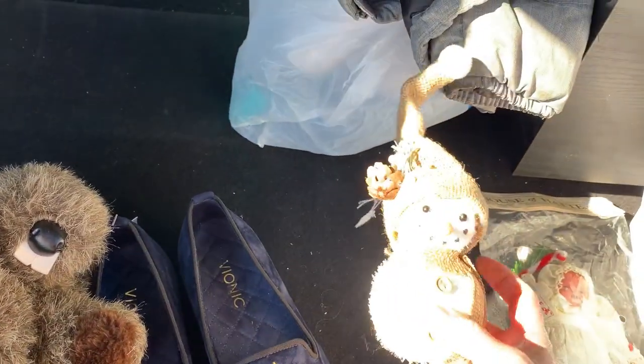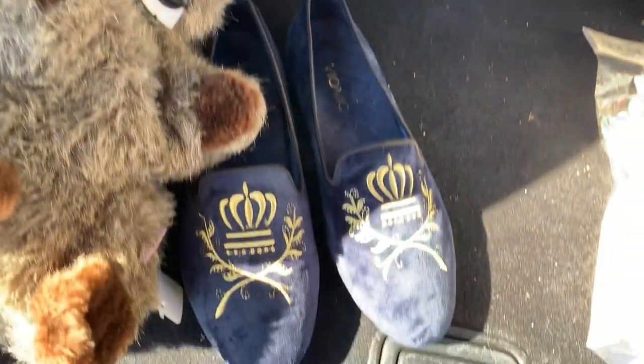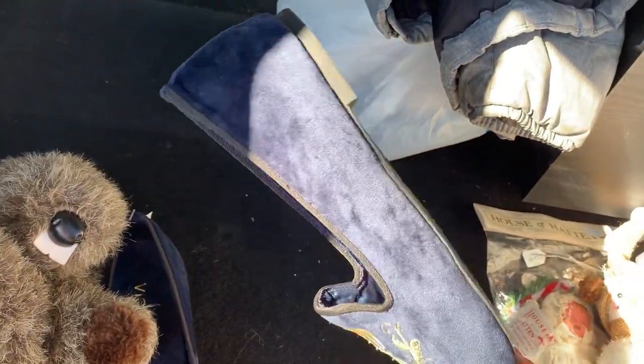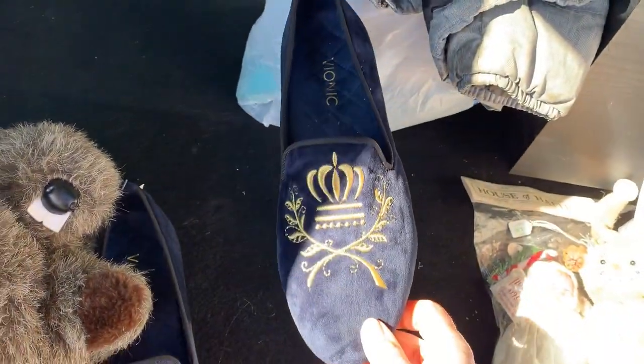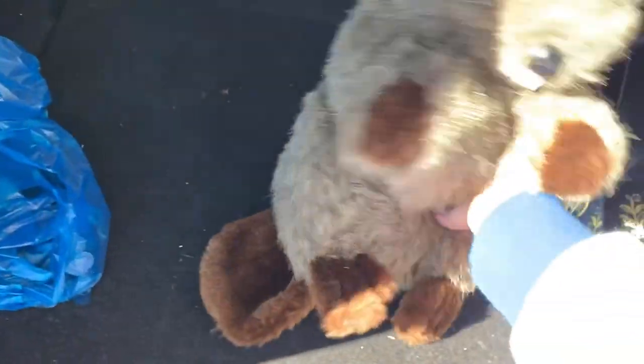And I got this for my own tree. Isn't he super cute? It's adorable. Going on my Christmas tree. You know me and Vionics, I had to pick these up. These are like a velvet loafer. So these are going for real good, decent money on eBay, and they're in great condition. And then my last little guy, of course, had to get the gopher from Caddyshack. If you've ever seen that, it's a golf club. He goes over top of a golf club. And yeah, picked him up, I think. What do we pay for him?